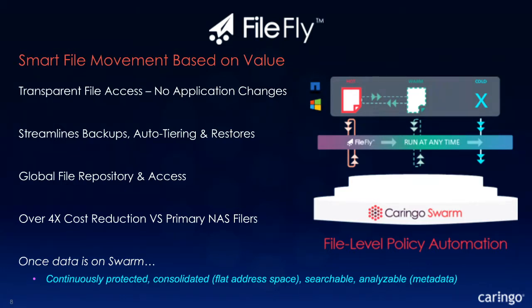One of the other interesting capabilities of FileFly is that it can act as a global file repository, meaning FileFly can store data from all of your file servers into a single Swarm cluster, if that's what you desire, thereby giving essentially a consolidated pool of active archive storage that can transparently come back to those file servers when accessed. If you think about the typical cost of commodity hardware combined with Swarm software versus, say, a typical Windows file server or NetApp file server, we've calculated at least a 4x cost reduction versus those typical primary NAS filers.